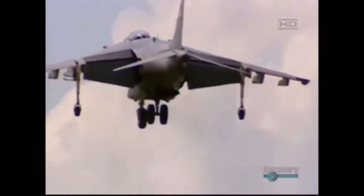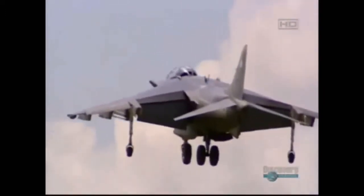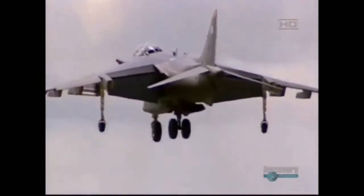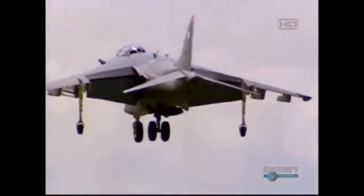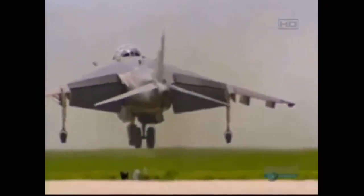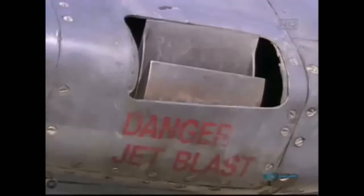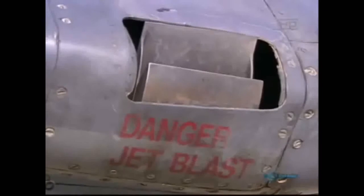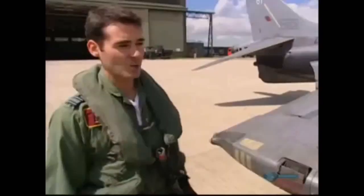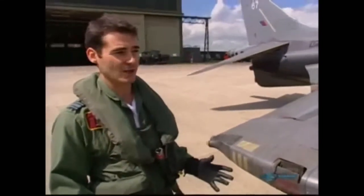The plane's entire weight is supported on the downward thrust of its engine. When the Harrier comes to the hover, obviously most of the thrust goes from the engine to the 4 nozzles on the fuselage. What we need to do once it's in the hover is control it. The way we do that is by diverting some of the thrust to the puffer ducts, as we call them. We have puffer ducts in the wingtips, puffer ducts in the tail, and also the nose.